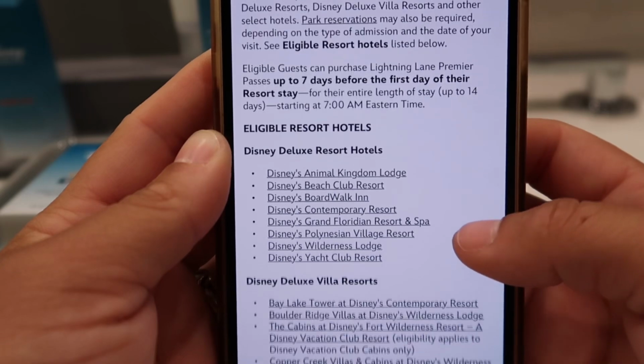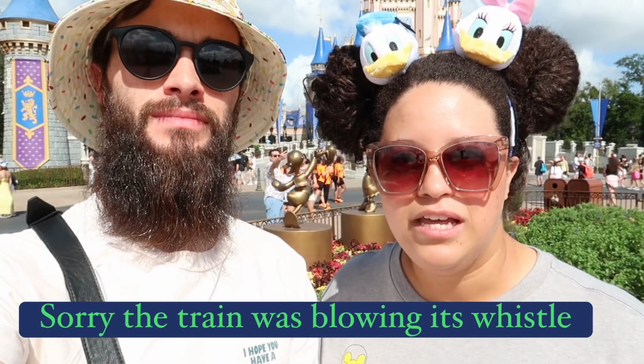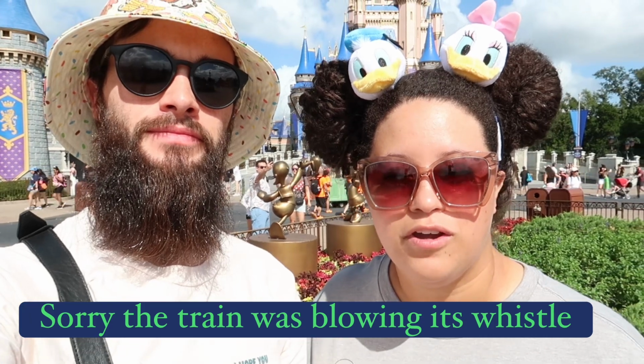Yeah, so they began piloting this new Premier Pass option today, and like he said, it's for Deluxe Resort guests only. They have a whole list on the app of which Deluxe Resorts are able to use this. So basically, if you're staying at a Deluxe Resort during their pilot period, you have the option to choose this new Premier Pass. You essentially get to skip the line on all of the rides.